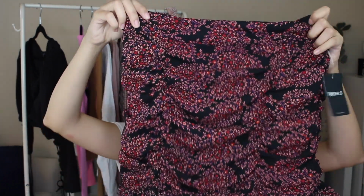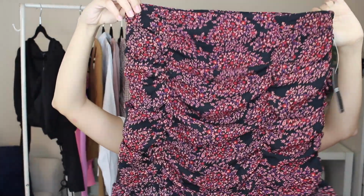The first item that I got from Forever21 is actually this super girly skirt, and the reason why I got it is because I keep seeing bloggers on Instagram just wearing these types of skirts with t-shirts or sweaters and sneakers, and they make it look so casual and girly and just so cute, and I obviously needed to test that out for myself. So when I saw this skirt, I was like, yes, this is literally perfect.